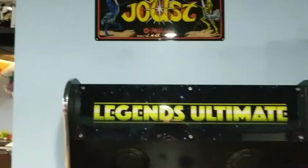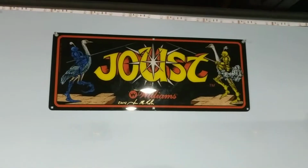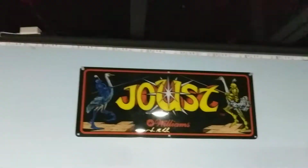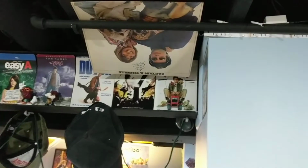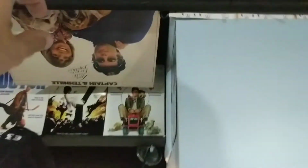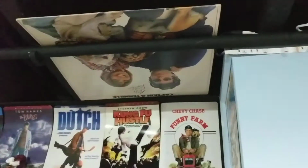And then a nice little Joust translite there that was made for the pinball machine of Joust by a friend of mine. What else here? And then an old Captain and Tennille record is up there. That's actually falling down a little. Let me fix that. It's just the record sleeve, so it's not the real record. The real record's in another spot.